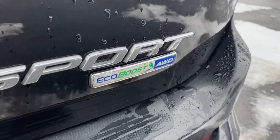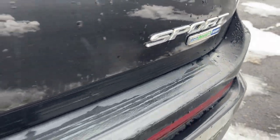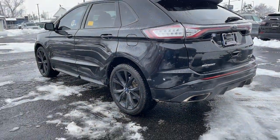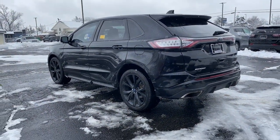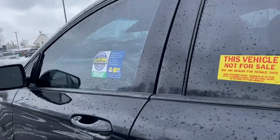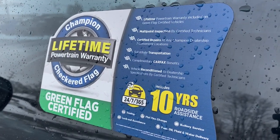The following are some of this vehicle's highlighted options: all-wheel drive, hands-free liftgate, keyless entry, heated mirrors, power passenger seat, keyless start, satellite radio, premium sound system, power liftgate, backup camera.